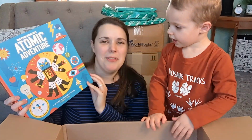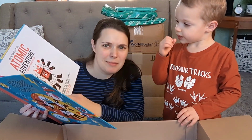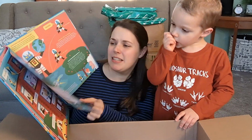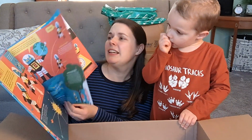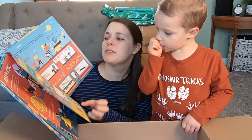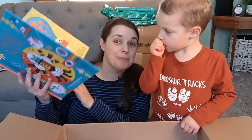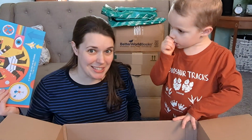I don't know much about this book, but I do know it is a physics type thing, kid friendly. It's got cartoons in it. Let's see, gravity, measurement, a world of atoms, metals and non-metals. So it looks like we're getting into some chemistry here too. So I'm curious to see what this is like. Okay, what's the next book, Stephen?